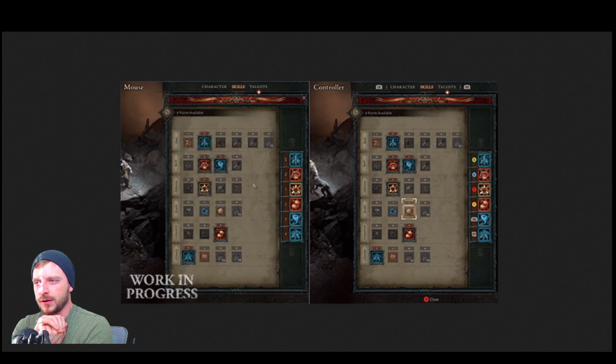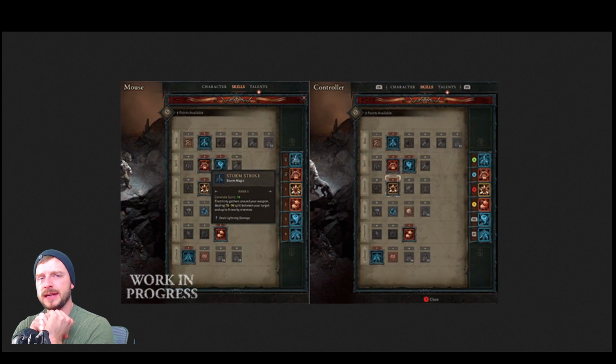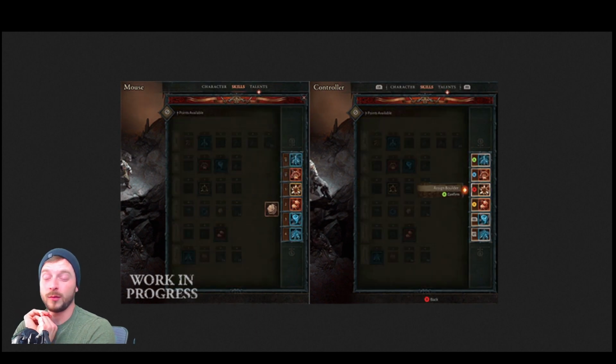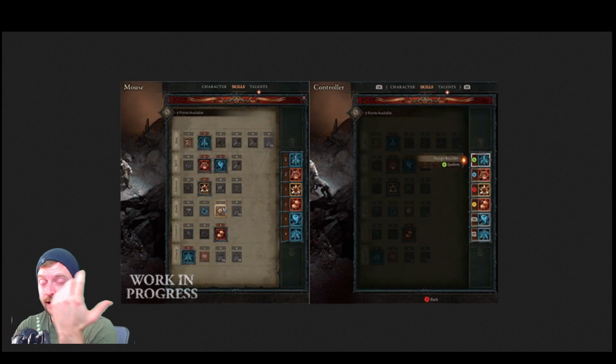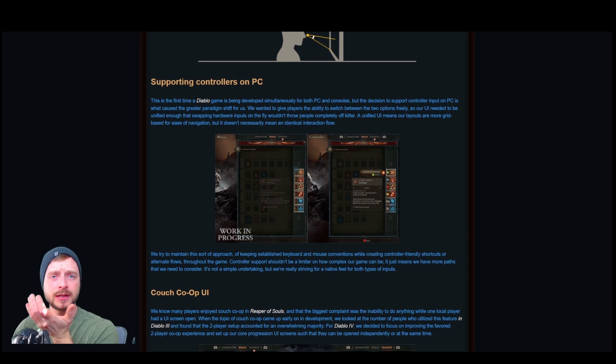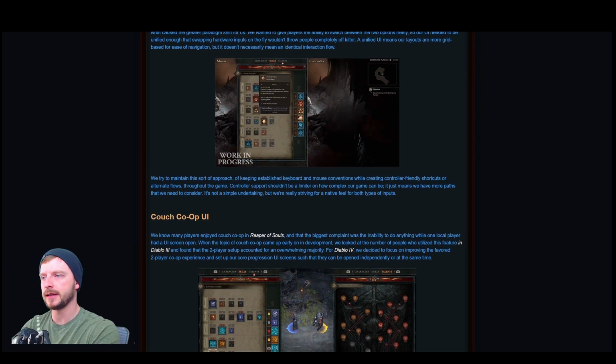I think a lot of us are concerned that developing this for a controller/console and PC at the same time limits the PC a little bit. Again, we obviously have far more buttons on our keyboard than are on a controller. So that's just a concern I think a lot of us have. Obviously, I want it to be a great experience for console players too. I just hope it doesn't dumb down the experience on PC a little bit.